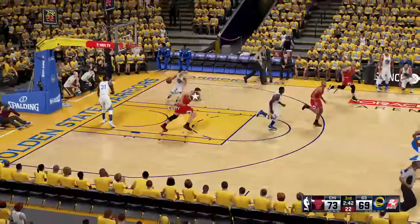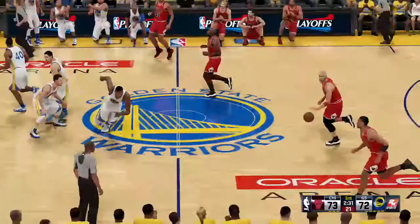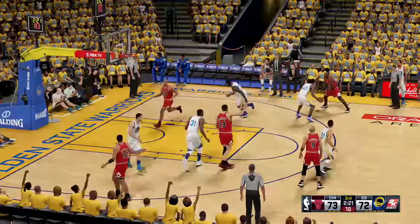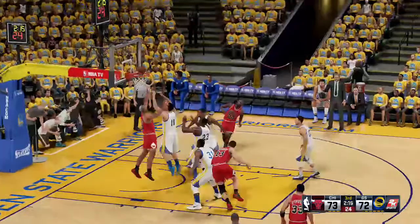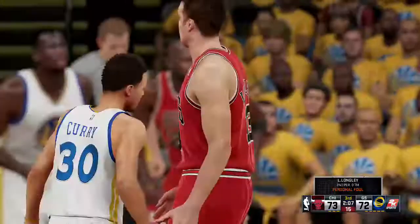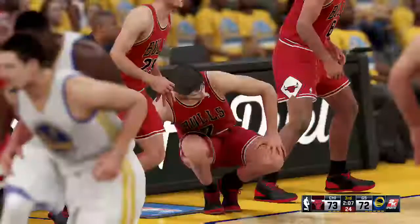Curry passes to Green. Good, and Curry gets the assist. 17 points for Draymond Green. Excellent feed from Steph Curry. Rodman with a screen on Curry. Outside, Rodman. He kicks it to Jordan. Rodman in the post, guarded by Green. Harper kicks to Jordan. Longley, a screen on Barnes. And there's the whistle. Illegal screen. And you can tolerate gaffes like that sometimes, but in a close game, man, I tell you what, that really hurts.